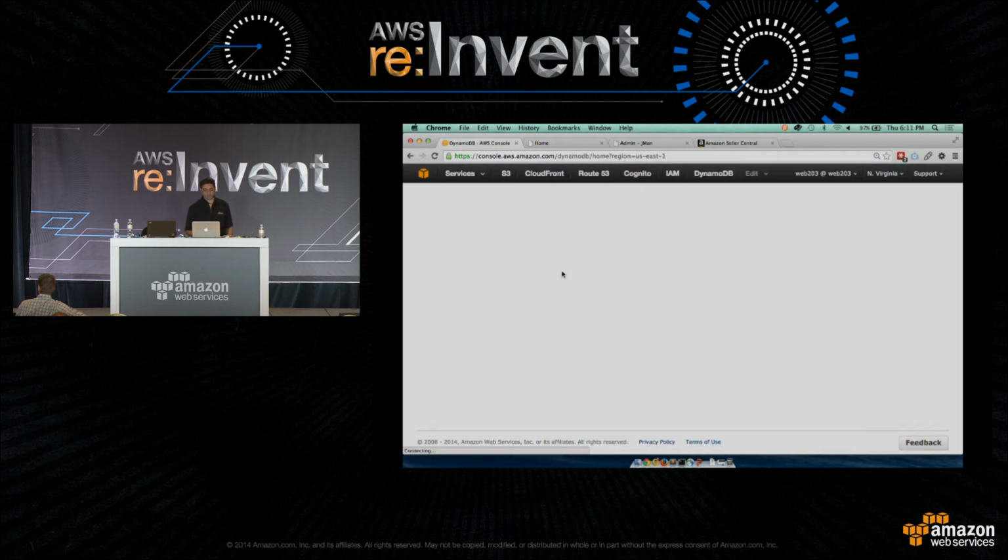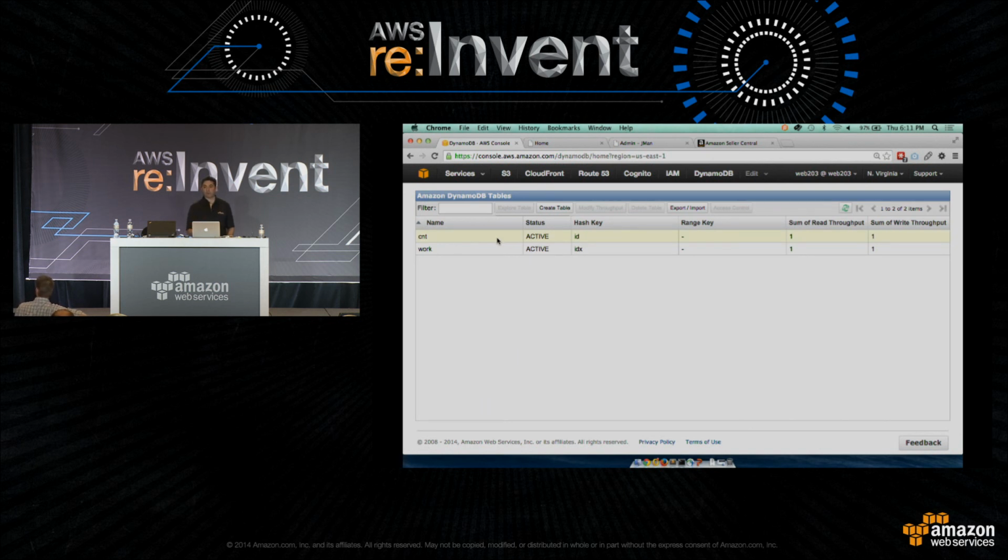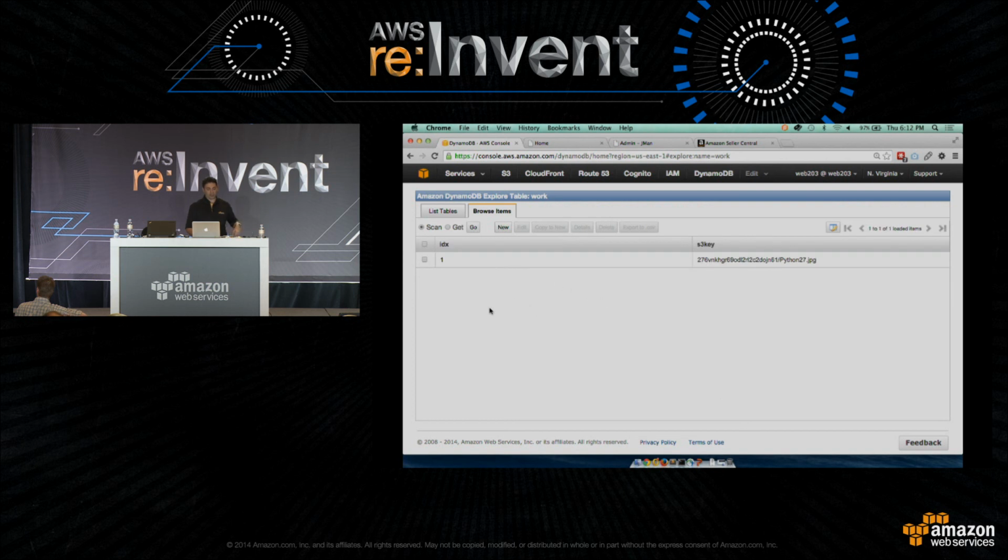So if we look at DynamoDB, I have two tables, a count table. This is just going to keep an index of how many work items need to be done, and a work item table. So let's submit something here. If I go to web203.jman.ws on my phone, go to start making, take a photo, and say use photo. Submit. I think you'll hear from us soon. So we should, if I refresh this now, we'll see another entry there too.